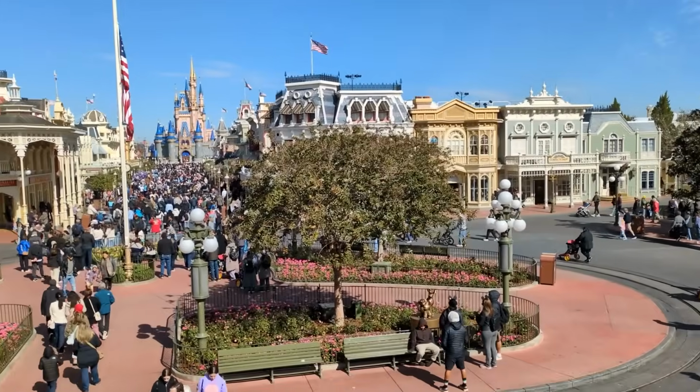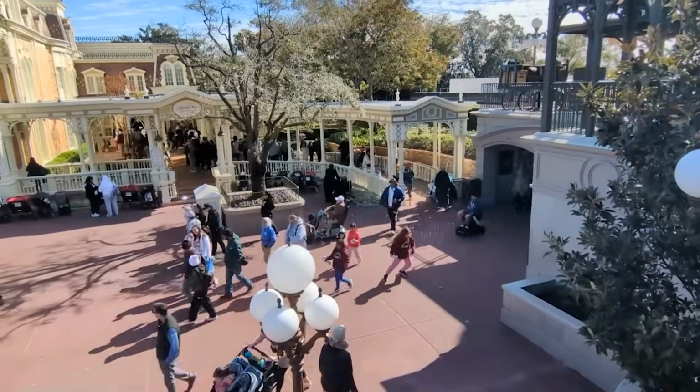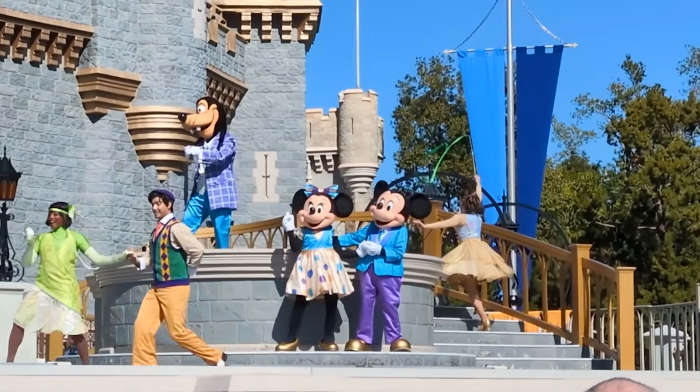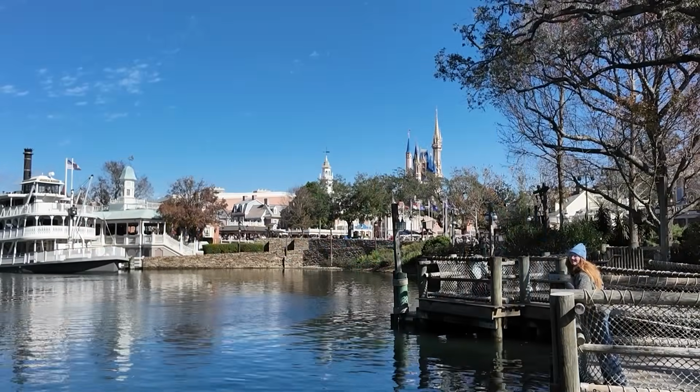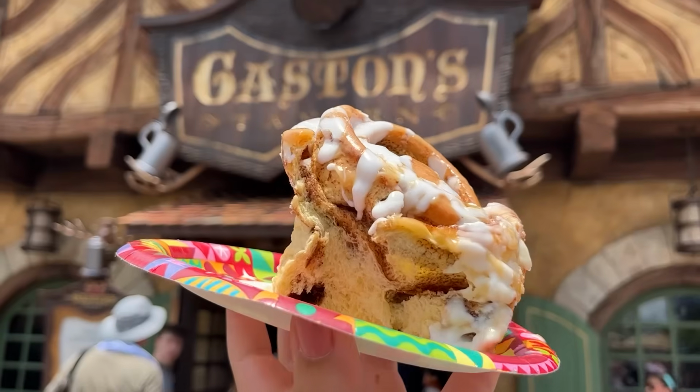There's no other theme park like Magic Kingdom in Disney World. Hosting around 20 million visitors each year, it's been the #1 theme park in the world for over 17 years. The park is a bucket list destination with its world-famous attractions, shows, theming, and food.